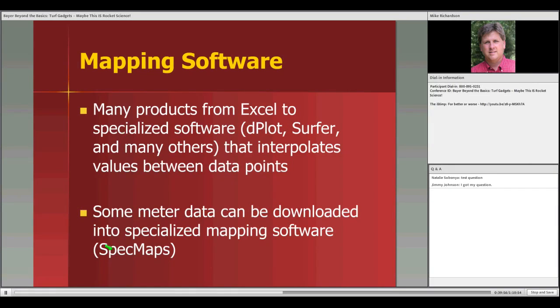Now, there are also some other options out there. Spectrum Technologies, which has been one of the leading companies selling these types of instruments to the turf industry, actually has a specialized mapping software that's available on the internet called Spec Maps, and you basically take your data that you collect at your site, you upload it to their website, and then they'll generate these different types of maps for you, spatial maps that you can use in your presentations or in your decision making.